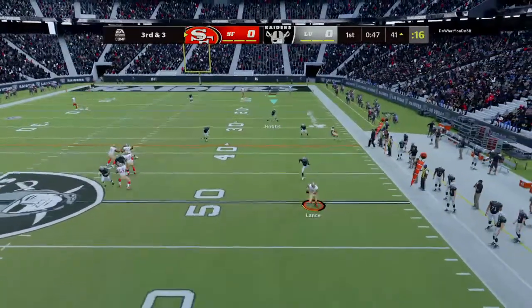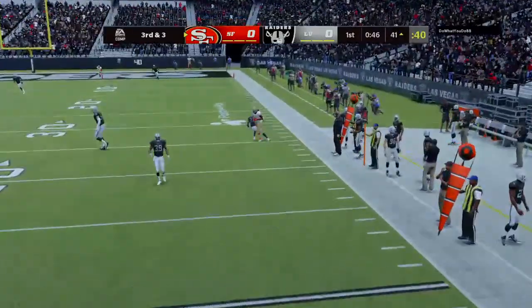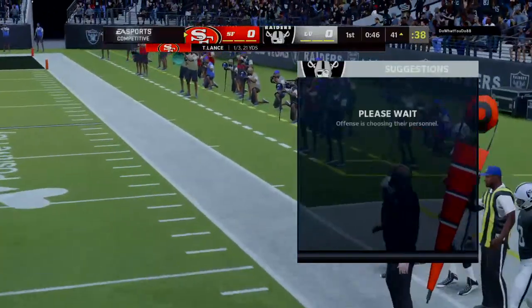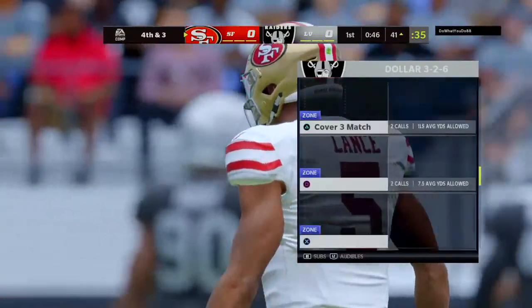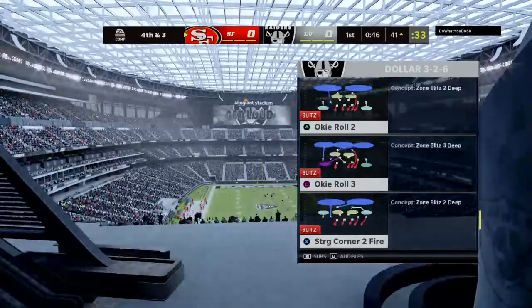Flushed out right, and he'll just get rid of it. They went with the dime look that time on defense, just flooded the field with defensive backs, blanketed everyone, took away all the passing angles, thus the incompletion.